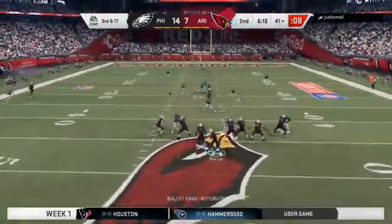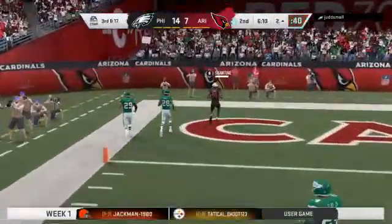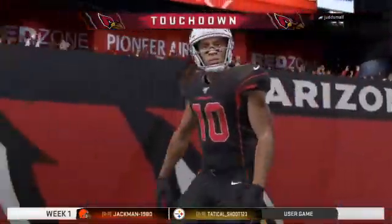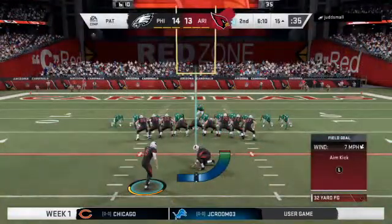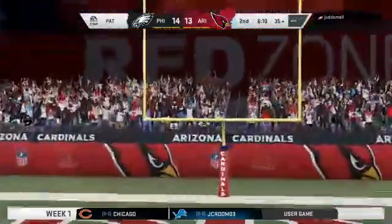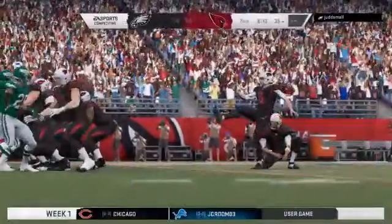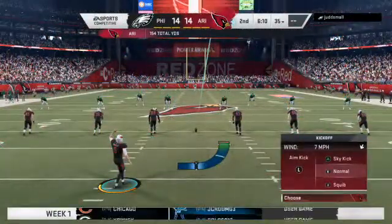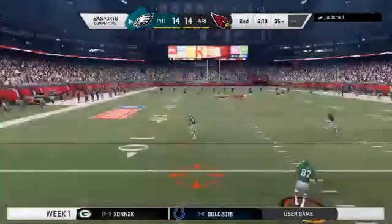Murray with a 3rd and long. And he's got the completion to Hopkins. And he is into the end zone. Touchdown, Arizona. DeAndre Hopkins, 41 yards, as they are an extra point away now from tying this football game. Gonzalez able to tack on the PAT. And we've got a tie game here in a back-and-forth first half. This one tied at 14 now as he sends this one away.